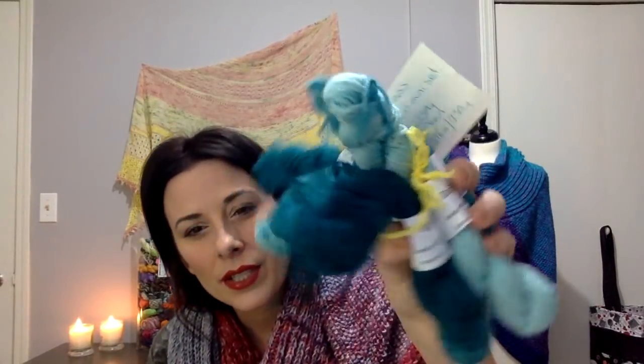This one is the Sea Glass Gradient. They're each 10 grams, which is 36 meters, which is 39 yards per skein. So it's a total of 60 grams, which is 216 meters. I do believe these are all 100% wool, so they're so pretty. I love the gradient. They just look so beautiful.